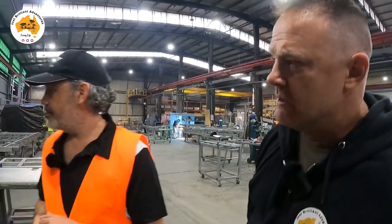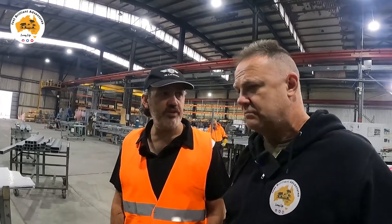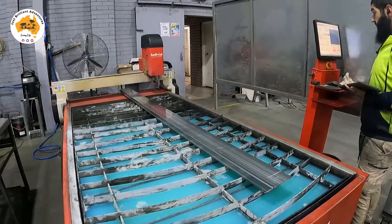Wow. So obviously they punch something into the computer and the computer then knows what it's doing, tells the machine. Correct. The machine does it. That's correct. Because every chassis is a little bit different, the wiring trail might change a bit.